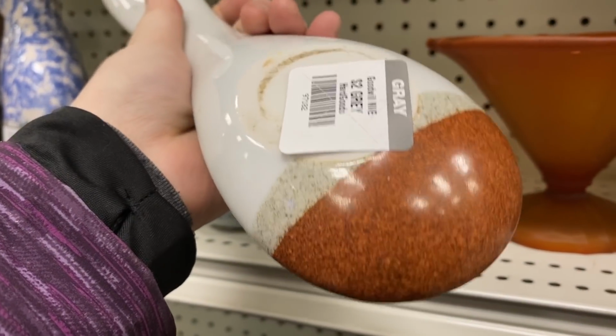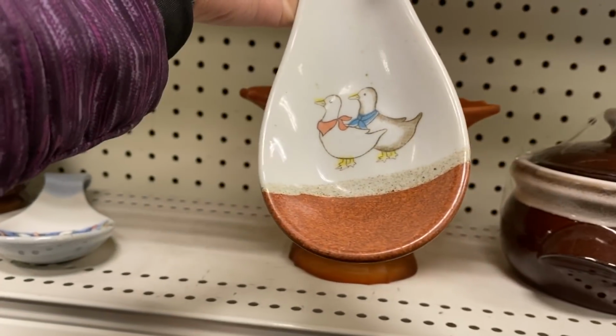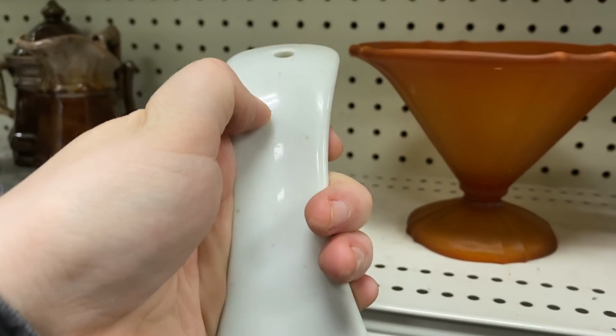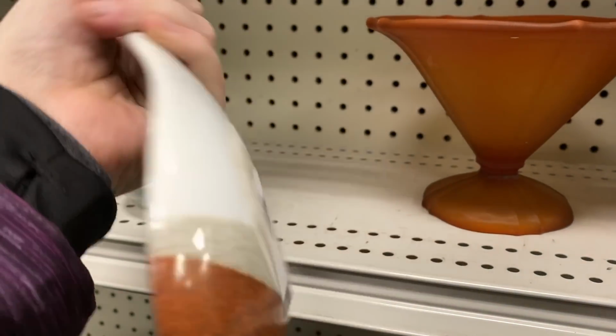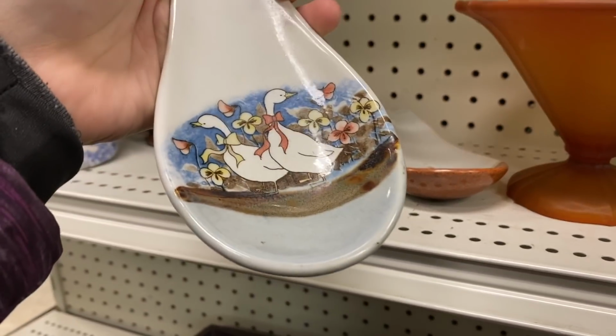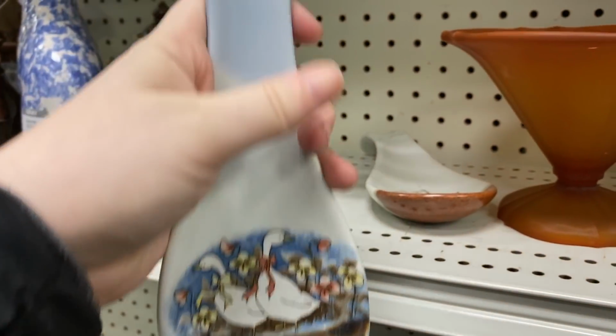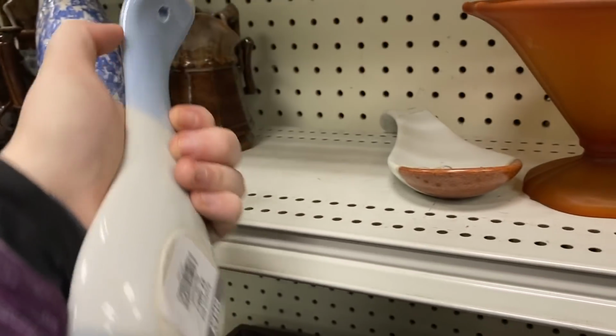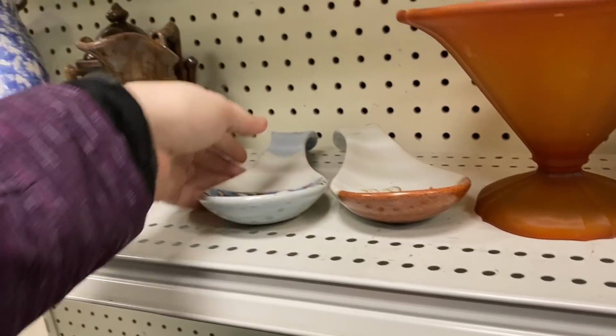They had a couple of spoon rests here, marked $2. They had some weird stains on them, and I feel like I've picked up things like that before, and I didn't have much luck getting them out. They are almost like a rust kind of brown stain, and they both had them, so I'm not sure what the deal is there, but they were kind of cute, very 1980s, 90s, but I ended up passing on them just because of the stains.